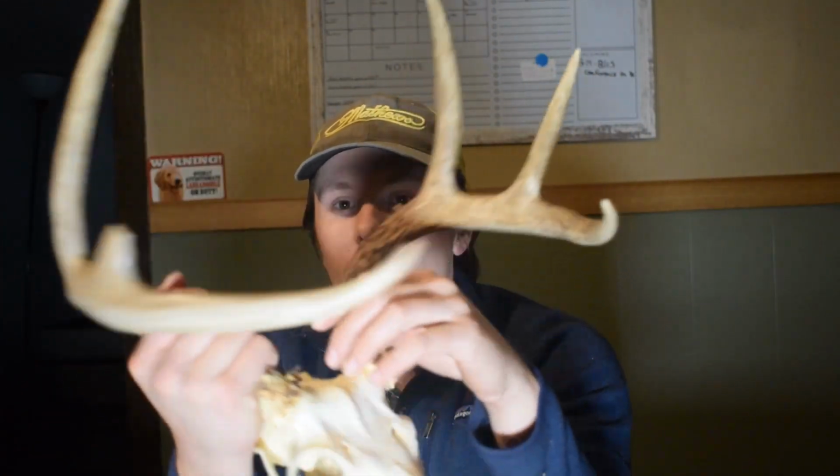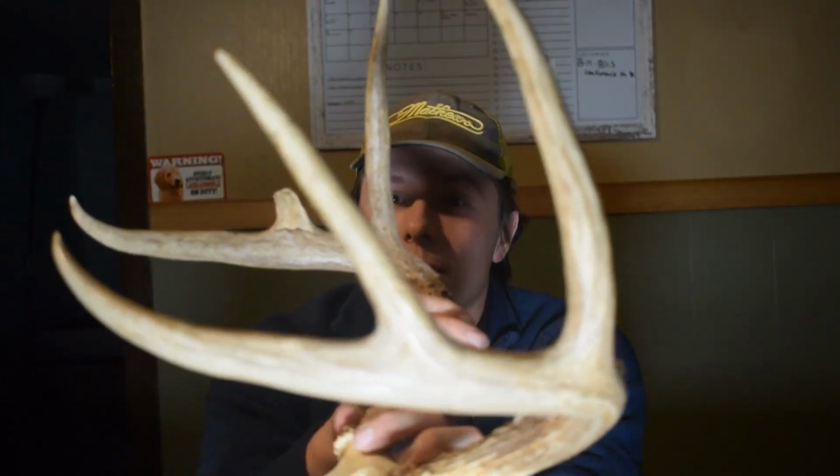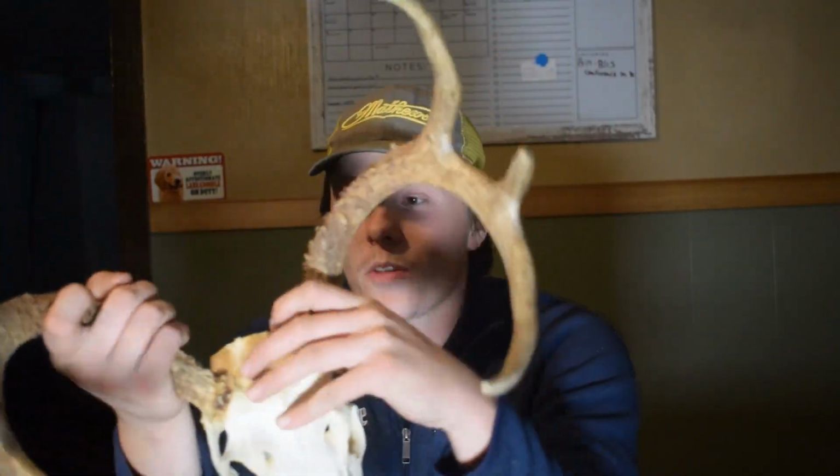And honestly, me and my brother, the only buck my brother has ever killed that was somewhat decent, we both killed this in the same stand the same day. So that was pretty cool. But this is my management 7. He's got a broken tine here and really has no brow tines. So that's why he's my management buck. Otherwise, honestly, if he would have had brow tines, he probably would have been a good buck.